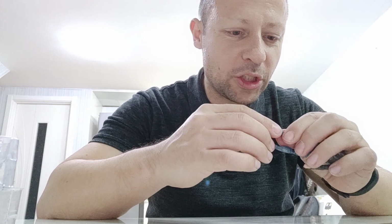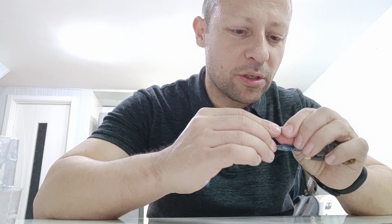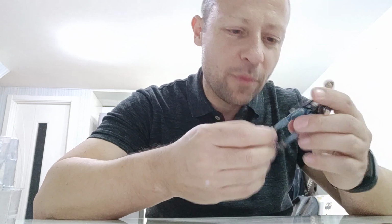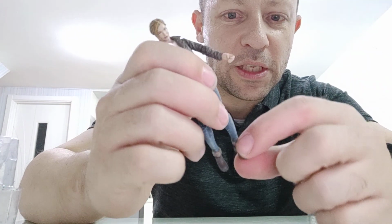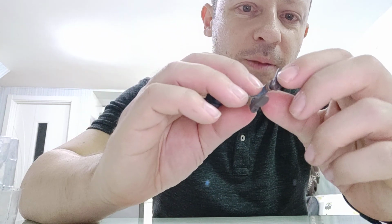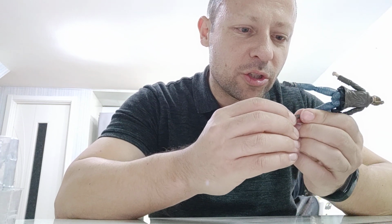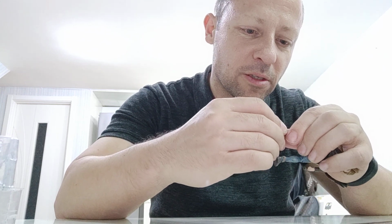Nice looking figure, just a shame that the ankles are a bit tight coming out. Also, she has these things on the bottom of her skinny jeans which will get in the way slightly of the articulation, which is a shame. You have to put the, there we go, the shoe tongue behind it to actually bend the leg.